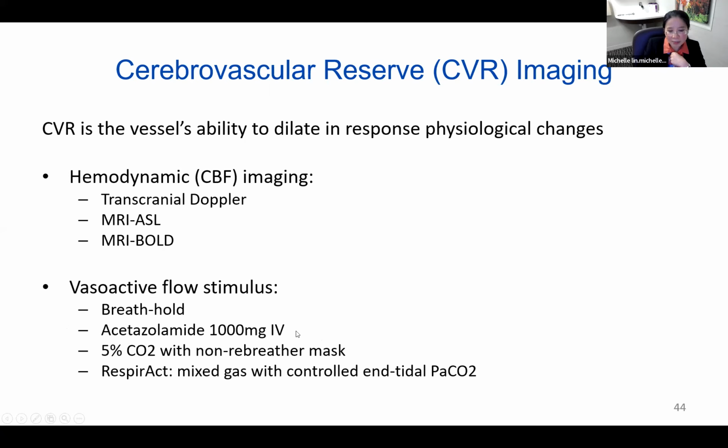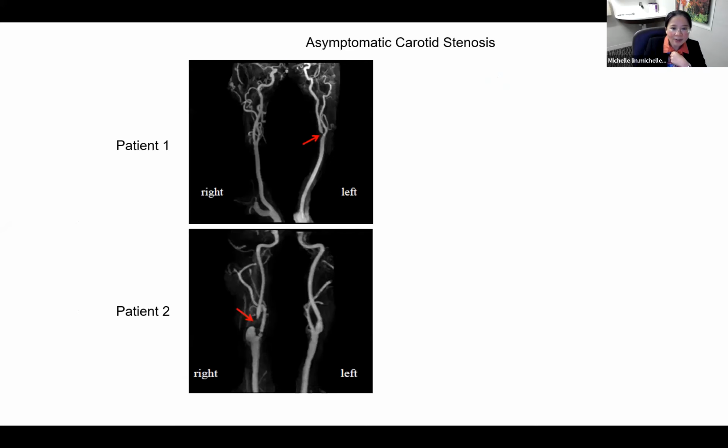Acetazolamide is something that can be used. Inhalation of 5% CO2 is another method. And right here we use the RespirAct, with which we can quantitatively measure the person's end-tidal CO2 and match that to the BOLD signal on the functional MRI. And here's the science behind it.